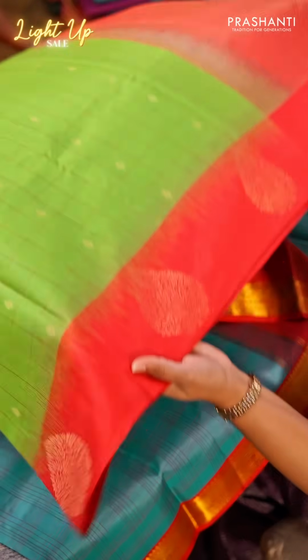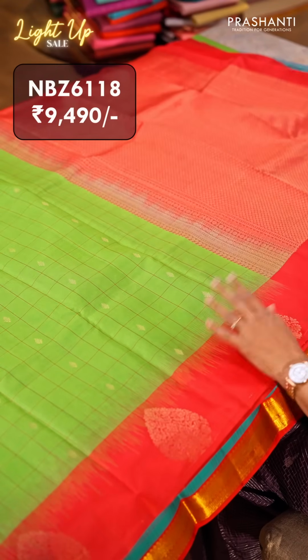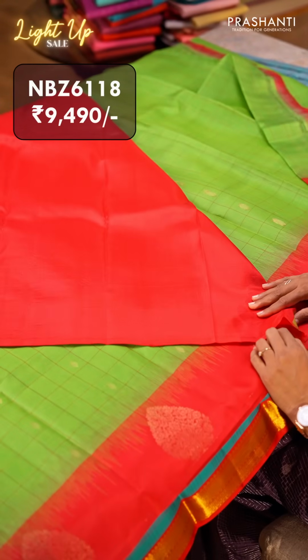Parrot green with pink. Another beautiful sari in butta style pattern with zari checks with small buttas in between the checks, a rich pallu and a matching blouse.